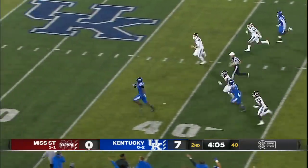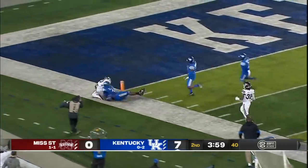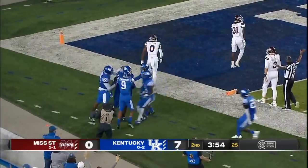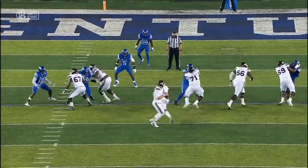Intercepted! He threw it right to him, and Josh Paschal's going to take it to the house. Or is he? Paschal needs another couple yards, and he's dragged down by Javonte Payton. 76-yard interception return, and Payton never gave up on it. The ball is out of KJ Costello's hands.